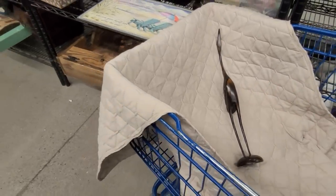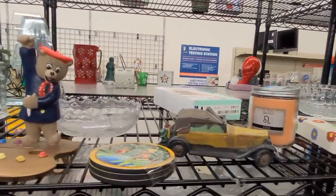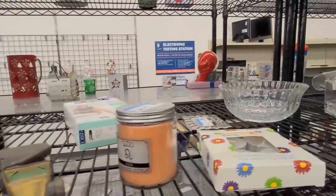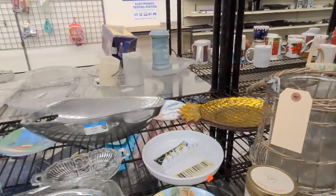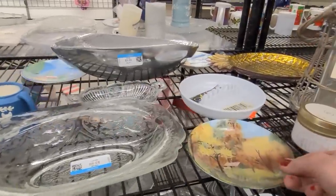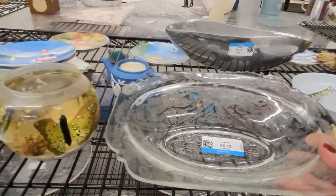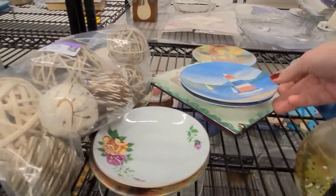Let's keep going. On this shelf, a little resin car, a bit worse for wear at the front there. More candle holders. There's some very vintage glass. Little saucers. I love this piece, but sadly the clear just doesn't sell well for me. If it was any other color, I would probably pick it up.